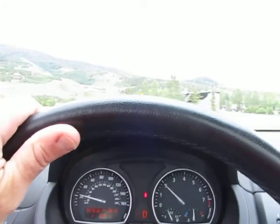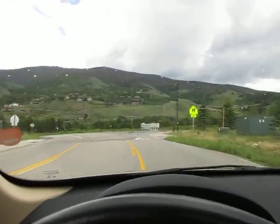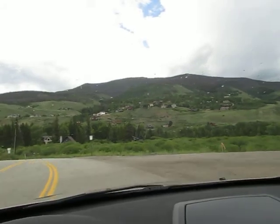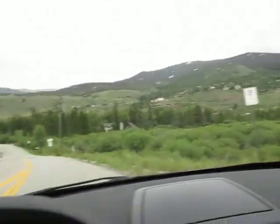And we'll take you down to the home. This is an area that is just south of the house. And forgive the noise. Pause my seatbelt.